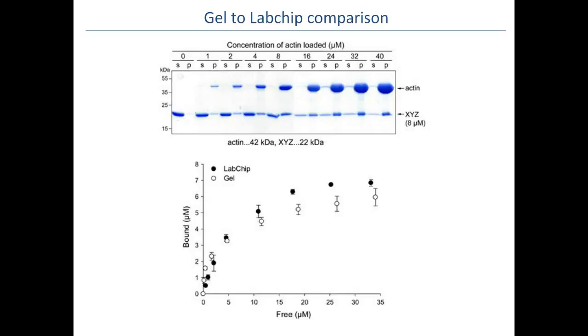Sometimes you can see even for the lab chip that you have higher error bars coming in. Mostly, it's probably human error, taking into account that there is still some pipetting of samples, although with a multi-channel pipette and so on. But this can happen, and there could be variations coming from it. But really, it's very fair enough.